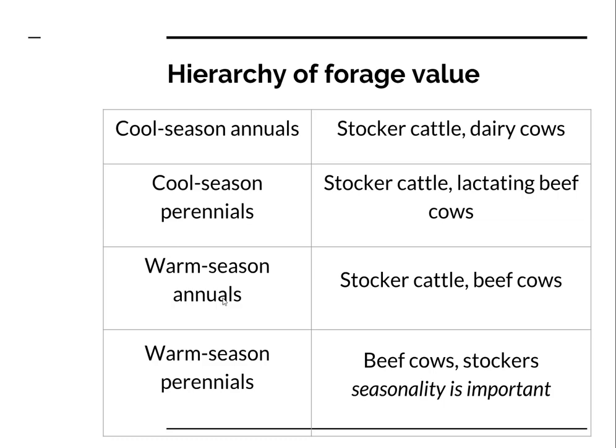grasses. If we go down to warm season annual grasses, we could definitely use those with stocker cattle. Again, they're going to gain a little less, but they can use them. But beef cows are a great way to use warm season annuals. Many of our warm season annual grasses pretty easily supply the nutrient requirements of a beef cow for most of the year. And then down here at warm season perennials, those are best utilized by beef cows with low nutrient requirements, especially beef cows that are dry, that are not lactating. They are going to be able to make good use of warm season perennials with minimal supplementation. And so that's a good use of those kinds of forages.